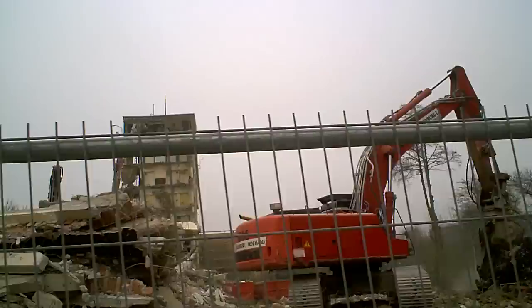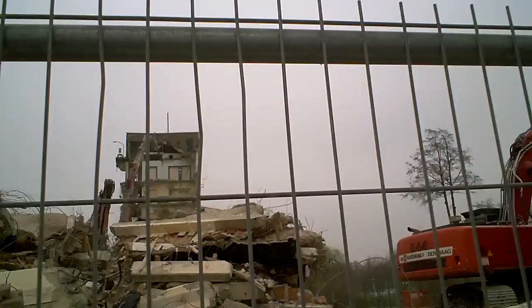Oh, there's dust coming down. You see the angle in the roof? Oh, the roof is coming down.